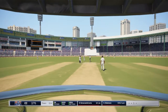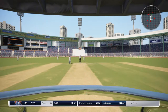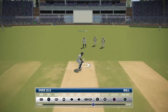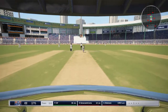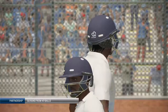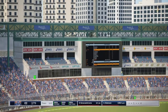Seems to have misjudged that one. Ouch! This is high in the air. 4 runs there. Super shot. End of the over. A good one for the batting side. Colombo Crusaders.